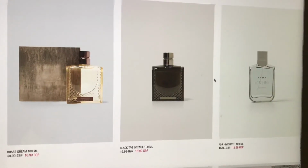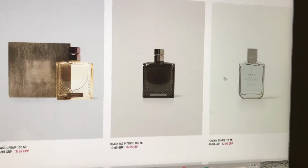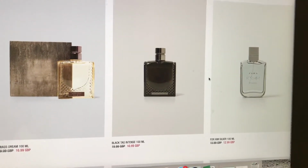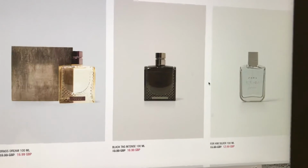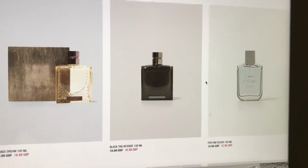So that's definitely a good one to look into. $16.99 is not actually too bad for that one. This one for him, if you have the original Zara for him, if you imagine again Dolce & Gabbana, the one EDP or EDT more so, and the recent release of Grey by Dolce & Gabbana, where some of the key notes have been taken out of it.